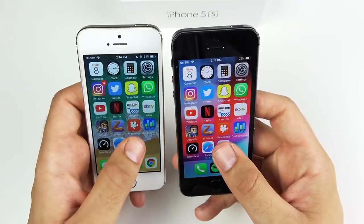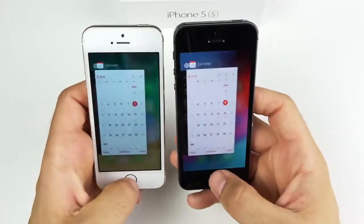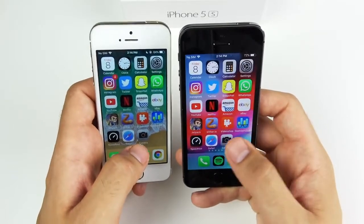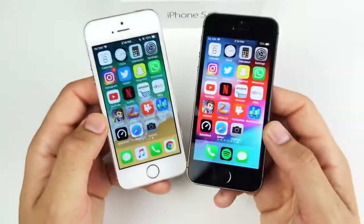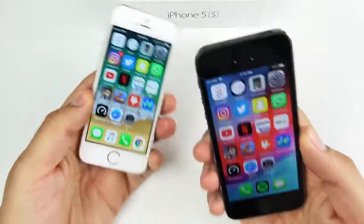3, 2, 1. And you can see the camera time, not too much different. Let's do it again. 3, 2, and let's do it one more time. I lost that page. 3, 2, 1. You can see not really a difference here. So beta 1, there you go. There's the speed test differences between these two.